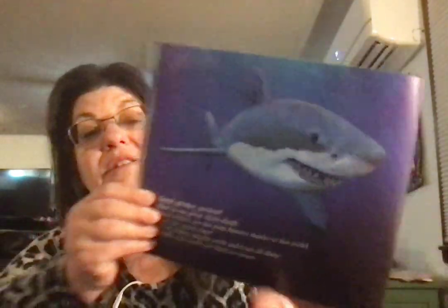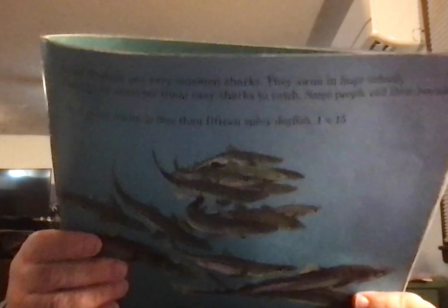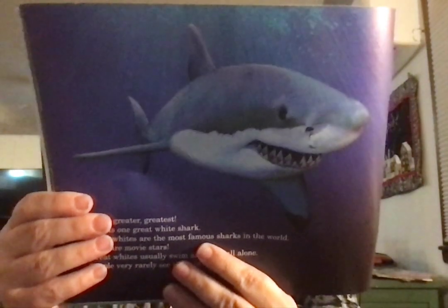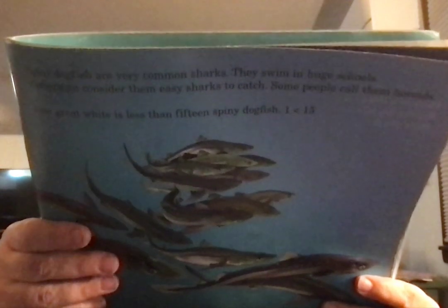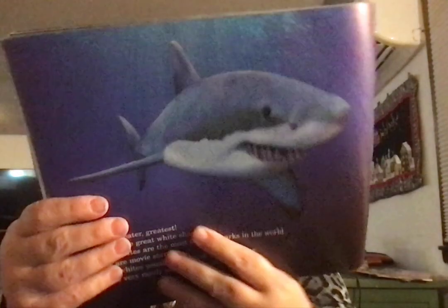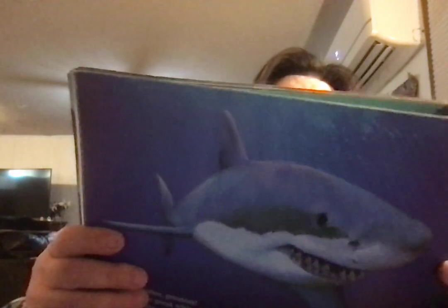That's a big shark. Great, greater, greatest. Here's one great white shark. He's pretty terrible looking. Great whites are the most famous sharks in the world. They are movie stars. Great whites usually swim and hunt all alone. People rarely see them in nature. That's good. I don't want to see one.